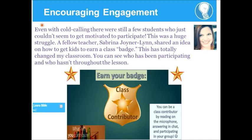And they really get into it. Sometimes they'll even remind me, "Hey, Mrs. Bible, you did not give me my badge, and I need my badge." And it's really exciting how they love it. It's been really great. It's totally changed my classroom by doing that simple thing. It's just been really amazing.